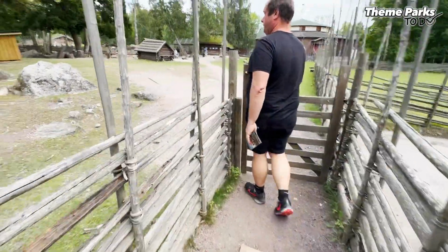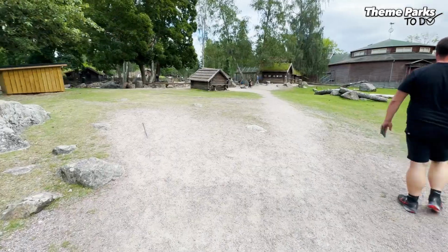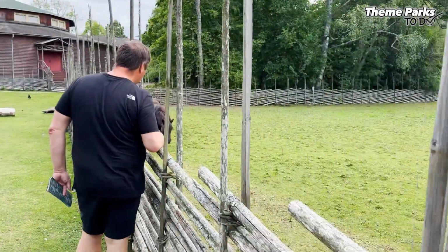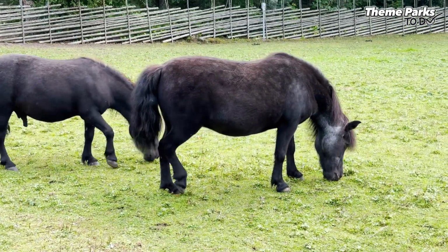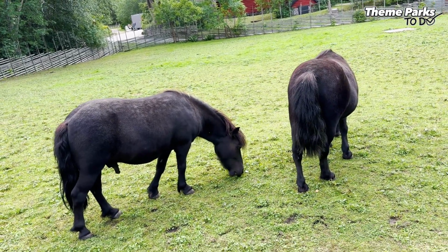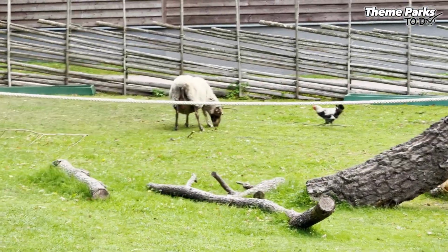Now let's go look at those little goats we saw earlier. Where are the beauties? Oh my god, horses. Oh, look at that. Oh, look at these goaties. Oh, there's a little goat. Oh no, that's a sheep. That's not a goat. Oops. Anyway.